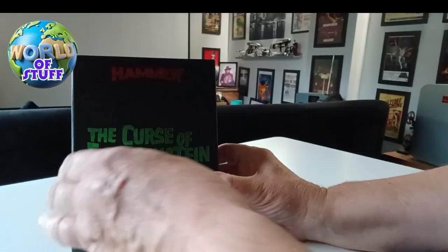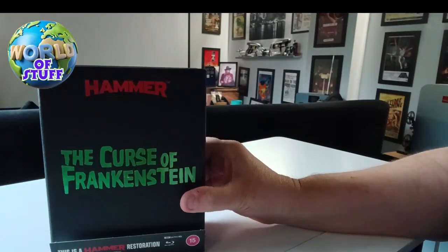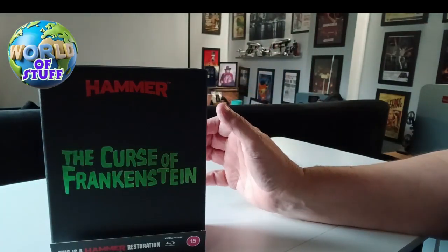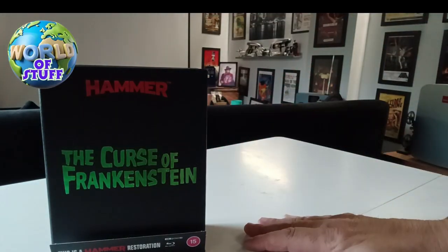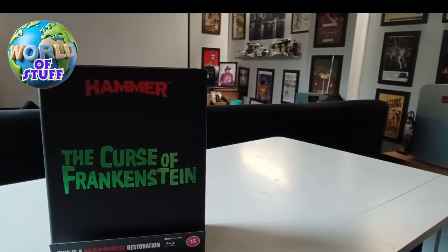Now, interestingly, the Curse of Frankenstein isn't my favourite character of the genre and of the Hammer years. I'm more of a vampire Dracula man, but it's a classic film, and as I said, it is a landmark film and a very important film because it's the one that set Hammer off in their horror direction, because they'd been making thrillers and sci-fi films like the Quatermass films, but this really got them on their way.